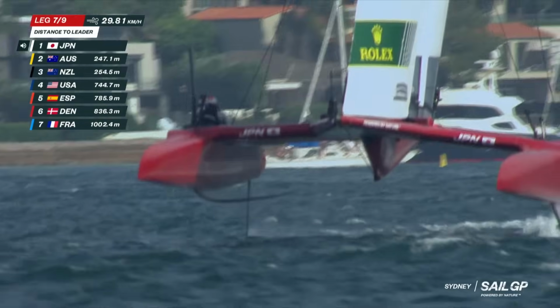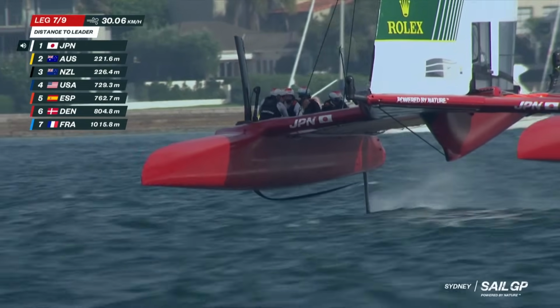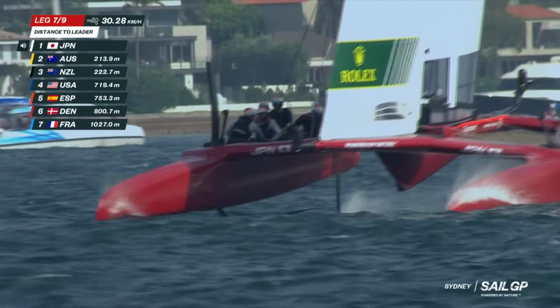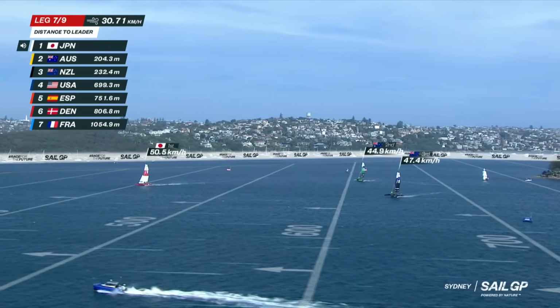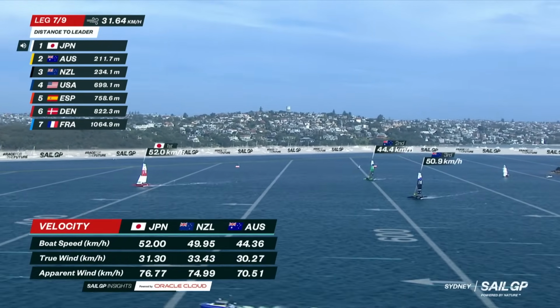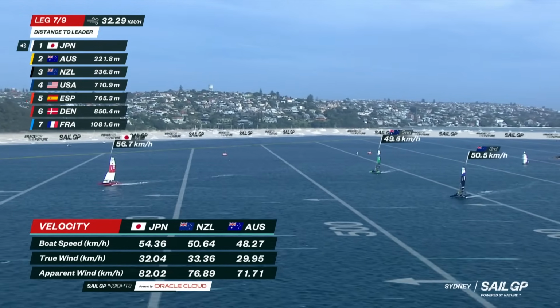On board with Japan, out in front with a big lead. They're not a factor right now, though. Australia, New Zealand, the USA, and Spain, that's where the battle is to see who the top 3 will be to go into the final race of the day. Interesting as well, looking ahead to this final, we see the wind speed out there, 31 kilometres an hour.